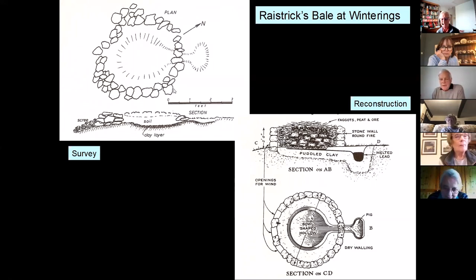Sam and I were able to find at Bradford University some of Raistrick's old notes, and there was a map reference to where he'd found this site. We went and had a look, couldn't find it, but in fairness to Raistrick, his work was done in 1912 and published in 1917. We were trying to do this sometime around 1990. So we didn't find it, and the area had been heavily grassed over.